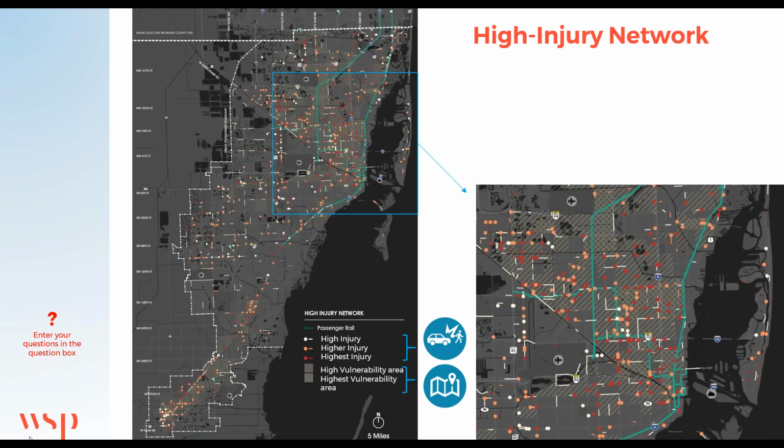This map is the high injury network that we identified, which is the high crash intersections and segments. And the map shown here also shows this layer of high vulnerability area, which in the previous slide we discussed as the vulnerable locations. It just provides a context to the high injury locations. As you can see, the majority of the locations are within the vulnerable communities.